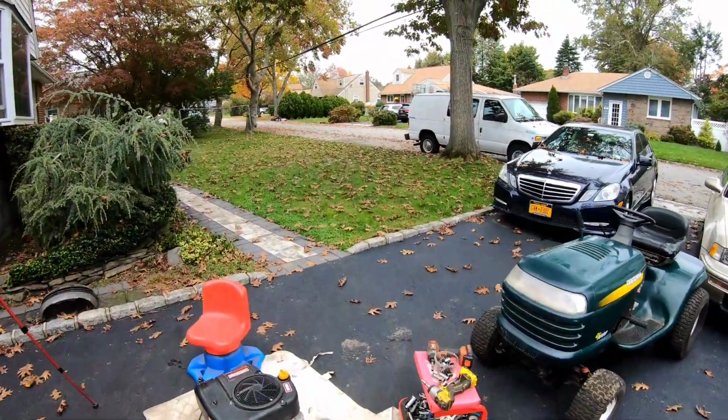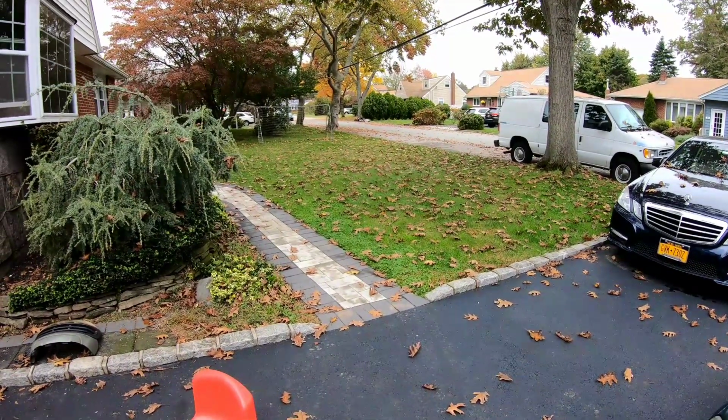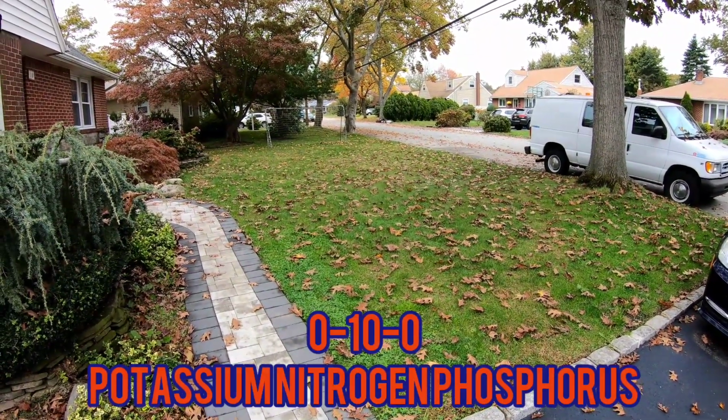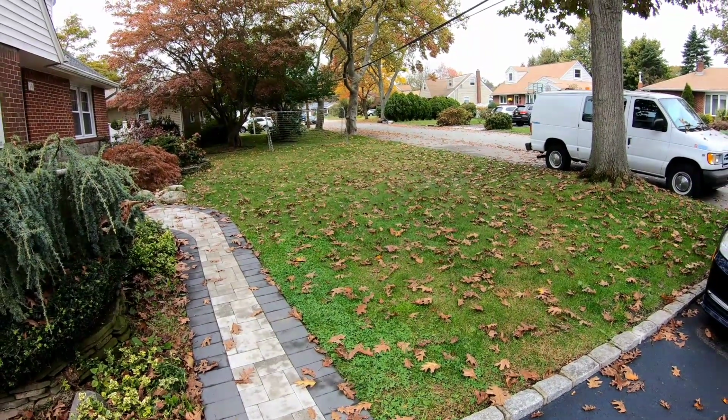Not that my grass looks all that great, because I had put that expert fertilizer on it recently, and it was a 0-10-0. So I think too much, the 10 in the middle, I don't know what that is. Nitrogen, I believe. Too much nitrogen, not enough the other stuff.